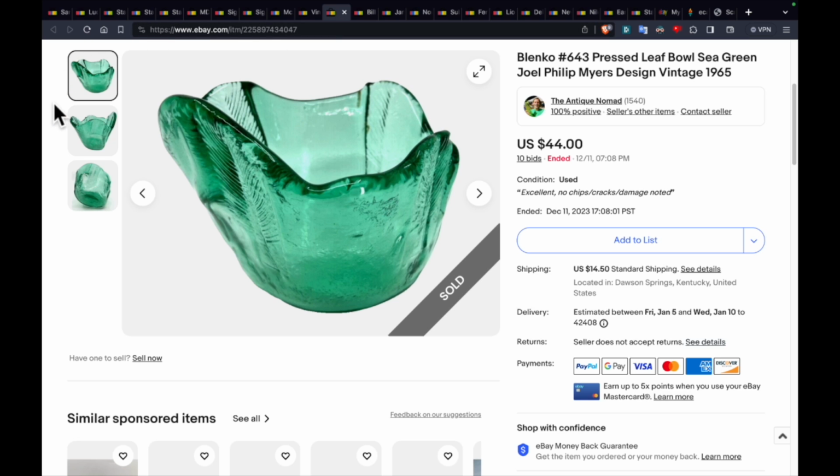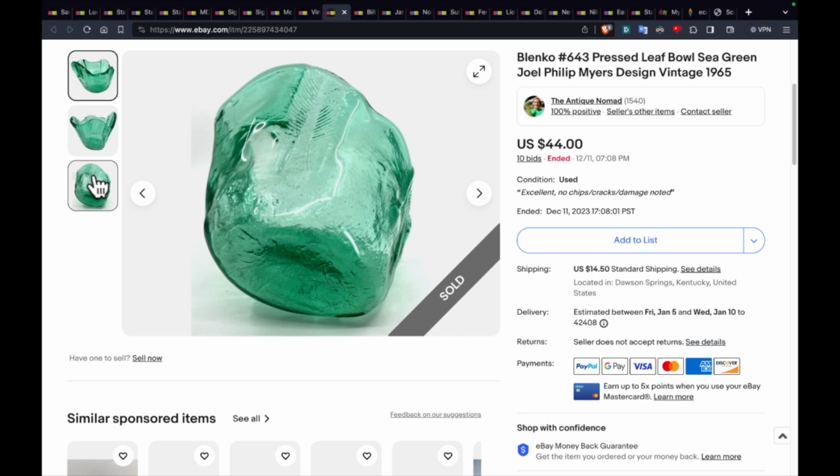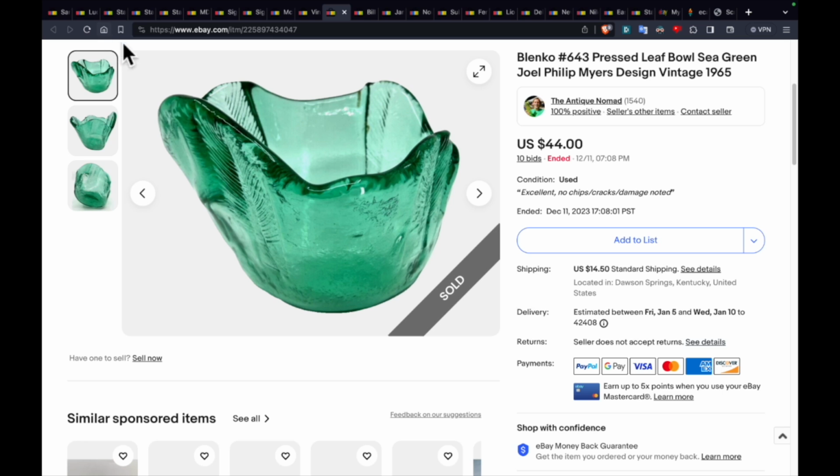This piece I found in a toy mall. It did not belong there. I recognized it as Blanco by Joel Philip Myers, and this was one of his first designs after he took over for Wayne Husted. It's in the sea green. I believe this is the last year that this piece was made in this color, and it is a big chunk of glass. They did not recognize what it was. I got it for practically nothing. I bought it in an antique mall for a thrift store price, and it sold for $44. Now, typically these sell for about $75.